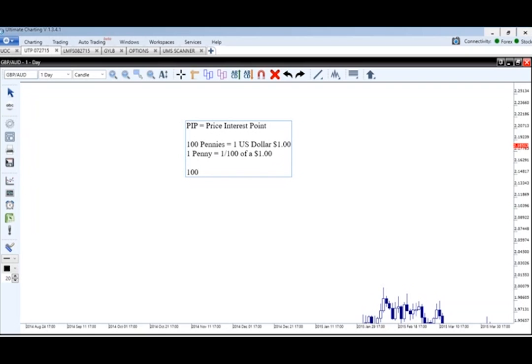Now, if you can imagine that we're looking for a unit of measure that is smaller than a penny, it would be the equivalent to what's called a pip. Now, just as there are 100 pennies, 100 cents in a US dollar, there are 100 pips in one US penny. A US penny is 0.01, just like that. So essentially what that means is that a pip equals 1/100th of a penny. Just like that. So does everybody understand that?